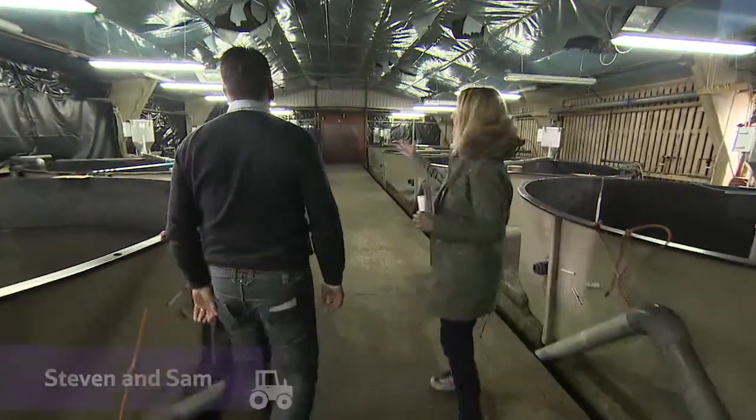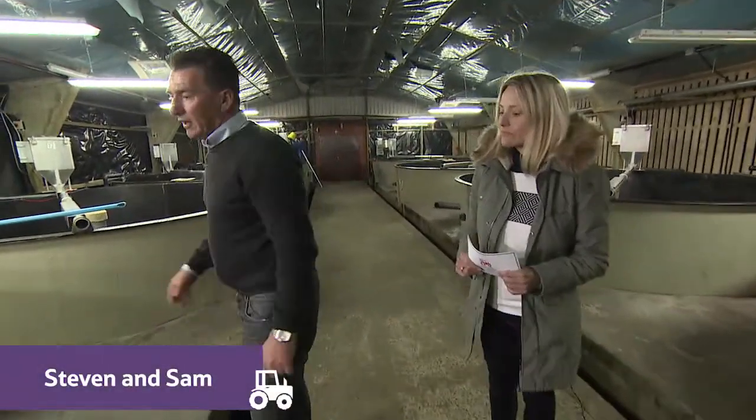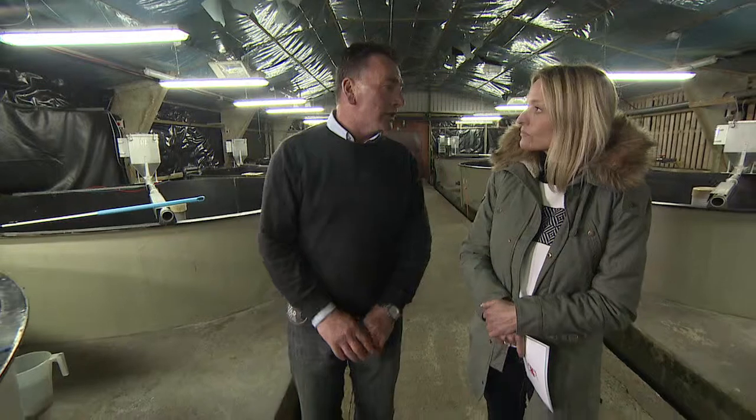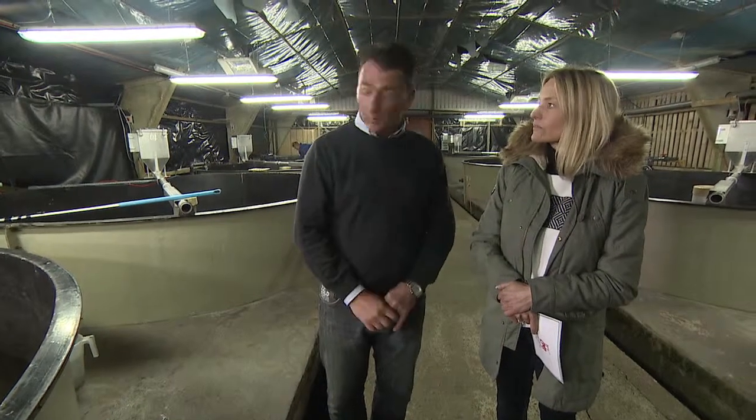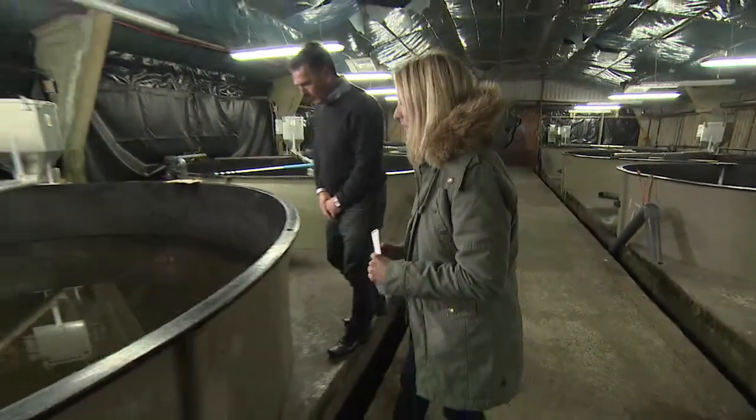This place is pretty amazing. What happens in here? Well, this is where all the fish are kept when they hatch at first. So we have 9 tanks here that can hold up to 100,000 of the small fish. And we have some here in the tank. Wow, so there are a lot of fish in there.